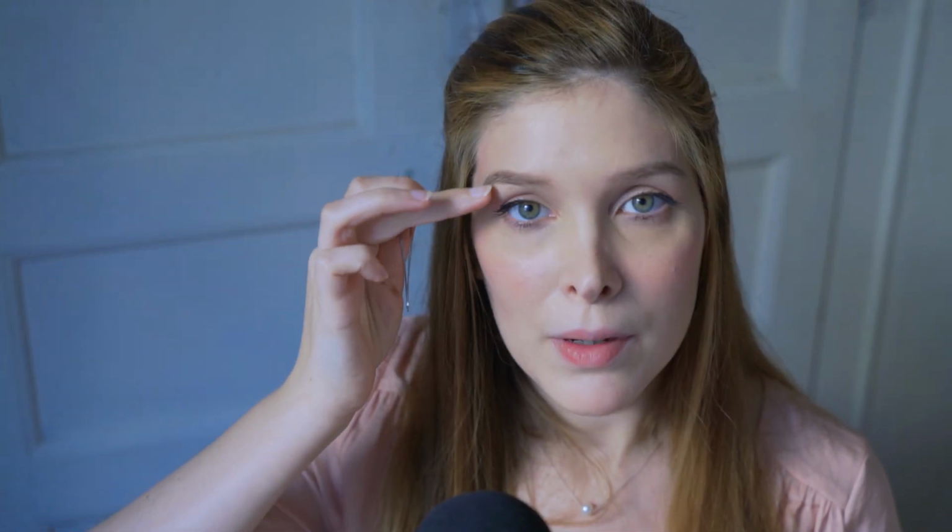Okay, let's start. Maybe if you close your eyes, it's gonna be easier for this one. So, you don't have many spare hairs, I see. Mainly some in the middle here and some under the arch. I'm gonna do the middle ones first, like that. Let me go a little closer.